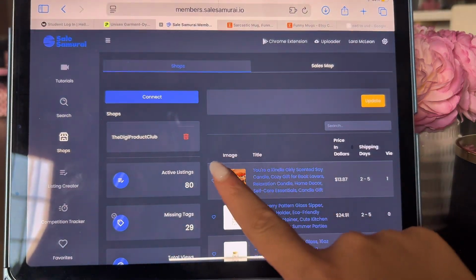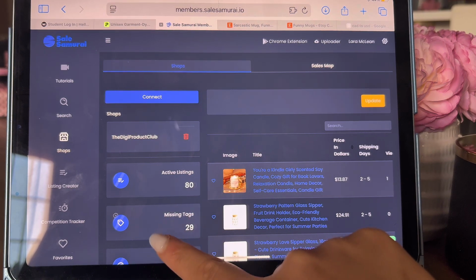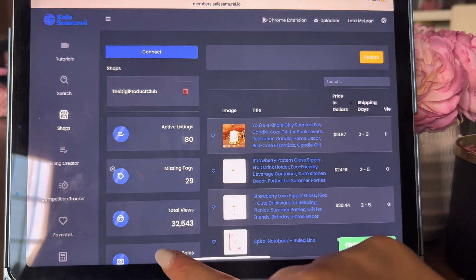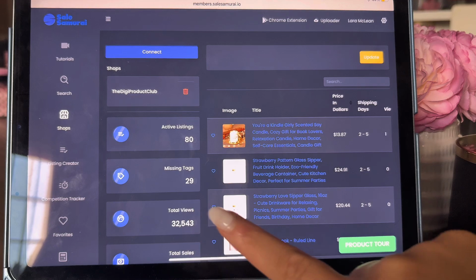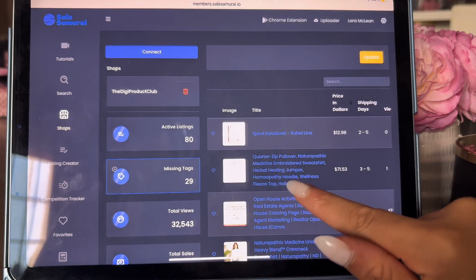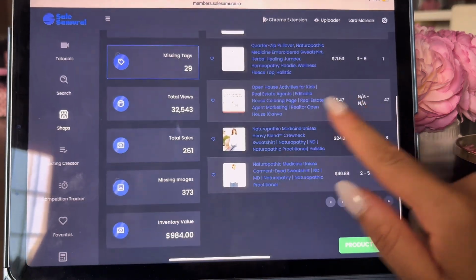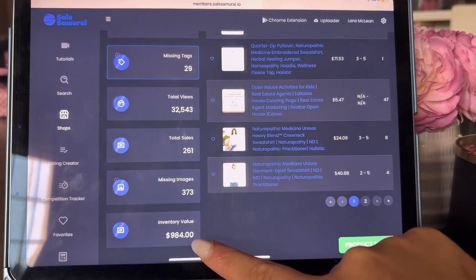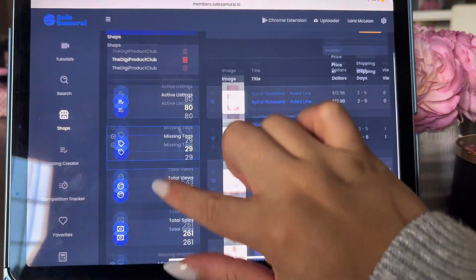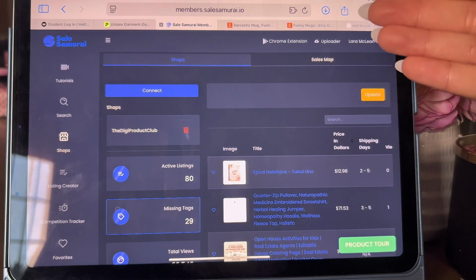Next is the shop section. You can connect your active listings and anything that's missing, and it will tell you exactly what's there. So this is one of my shops, and it has 32,000 views, and it shows me here what products are missing tags. So you can see exactly here what products are missing tags, what products are missing images, and then my overall inventory value. So you can make a lot of money here, and this tool will show you exactly how to do that. And then all you have to do is just hit connect and connect your Etsy shop so that you can optimize it as well.